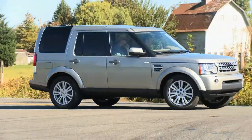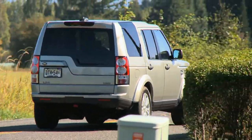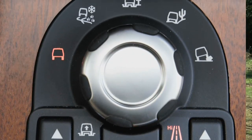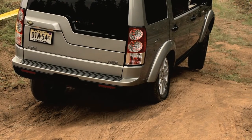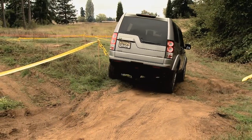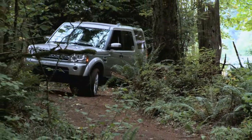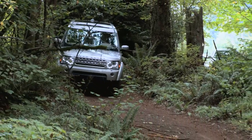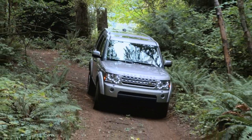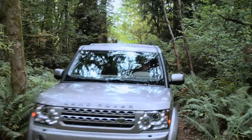This vehicle does have the same features as the other vehicles with air suspension, with the terrain response capabilities where you can predispose the vehicle to different environments. So with all of that, with technology that Land Rover builds into it, this particular one in fact has center and rear locking differentials that lock automatically as needed with the vehicle, and really the most advanced traction control in the world.